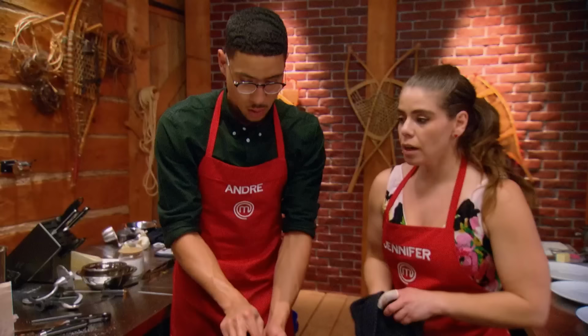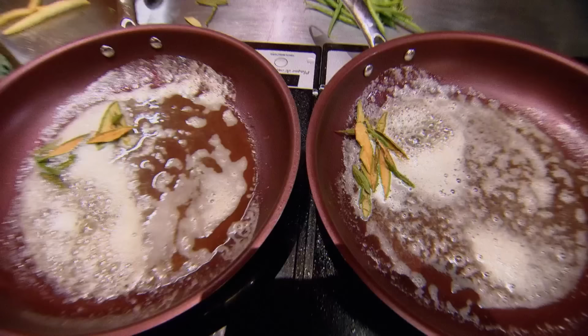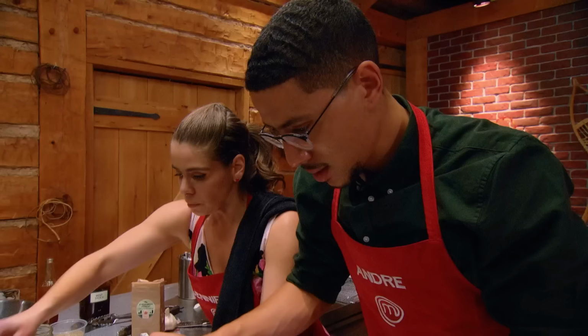I'm going to literally treat these beans as though they're like a steak and butter baste them. Oh yeah, perfect. The treatment we're giving to the beans is to butter baste them to really bring out their more earthy elements. No, I like them whole, man. Yeah, no, I like them too. I love the great outdoors.